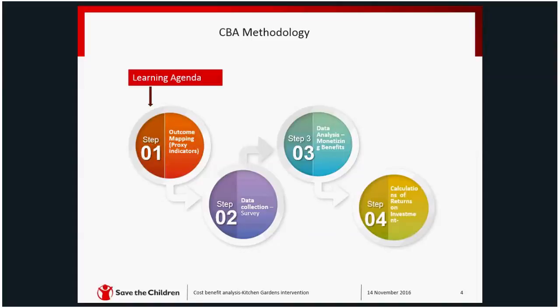When we were planning this kitchen gardening study, there was one question in our learning agenda: how cost effective is our kitchen gardening? So we initiated the kitchen gardening study and made this question part of that study. If we didn't have that learning agenda in place in the project, we might have missed this very important component about costing.